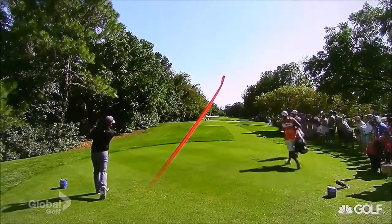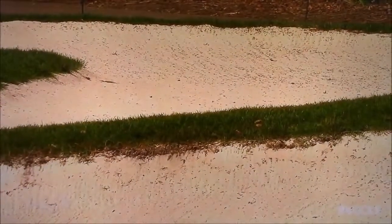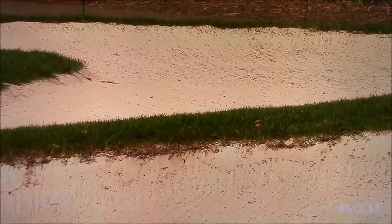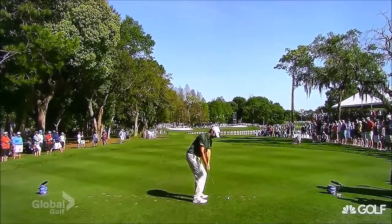Now this starts down the left and not cutting. Well, that is going to be a definite layup from there. Probably have to end up being pretty far back, Peter, because there's a pretty big lip on that bunker. Yeah, dangerous shot here. Ball left and short.